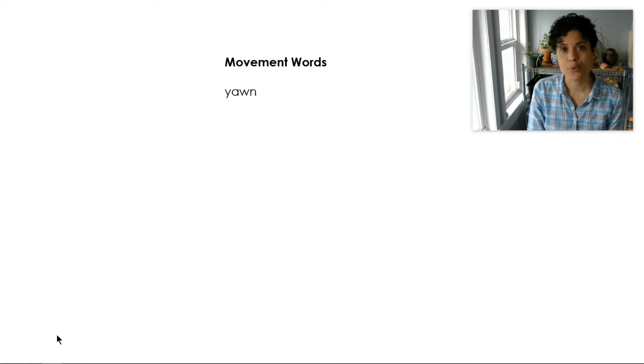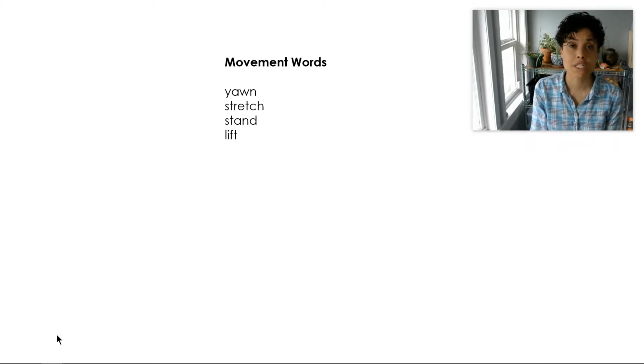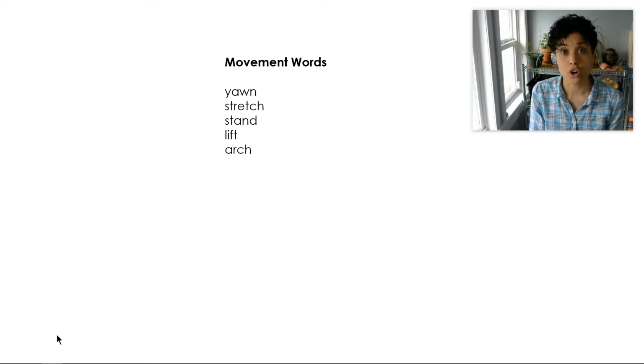Did you think about the word yawn? When I visualize this poem, I see the cat's mouth opening wide as she yawns. Stretch, stand. Maybe you thought of the word lift or arch, pad. So those are some of the words in that poem that describe how the cat moves.